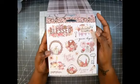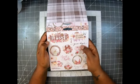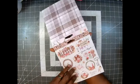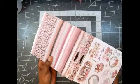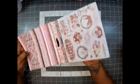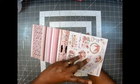Then we got this that says, blessed, sweater weather, give hugs, give thanks, pumpkin, happy fall. That is so pretty. And then that's the opposite. That looks like a sweater. You hear me? I love it. Love, love, love. Let's see.